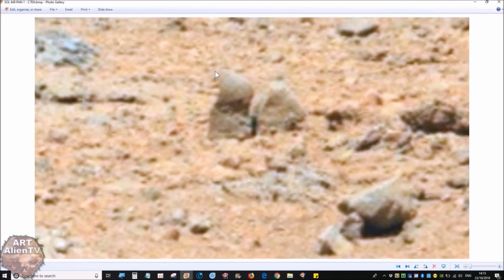You've got a gnome-like hat with a little nose and a little eye and an eye there and a little chin, next to a rather strange object here, which could be a figurine. As I've said many times before, I do think that what we're seeing with a lot of these things are not actual Martians at all.